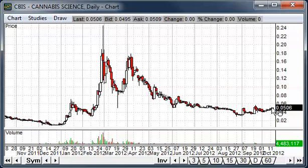I'm still holding some of this, so if this trend breaks down, I'll probably stop out and just bail on it. But I think I'm just going to hold as long as it takes to really see it finally get a move up.